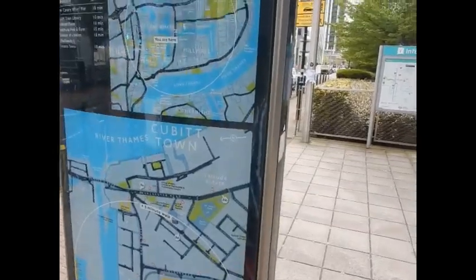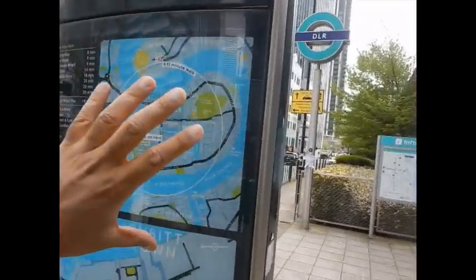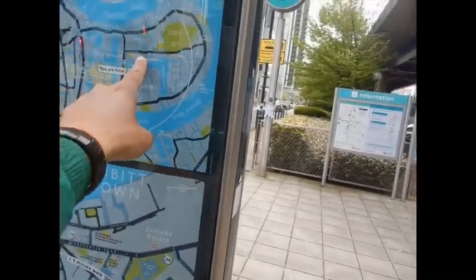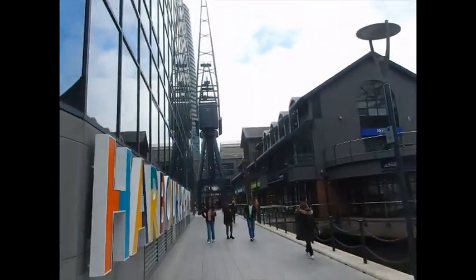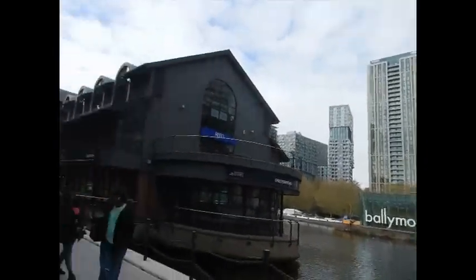So again, I don't know why they twist these. When it says north is this way, why they've twisted this around. So basically, yeah, we're just going to go down East Ferry all the way to Island Gardens. So they've incorporated the cranes and they've made it more chic and touristy.